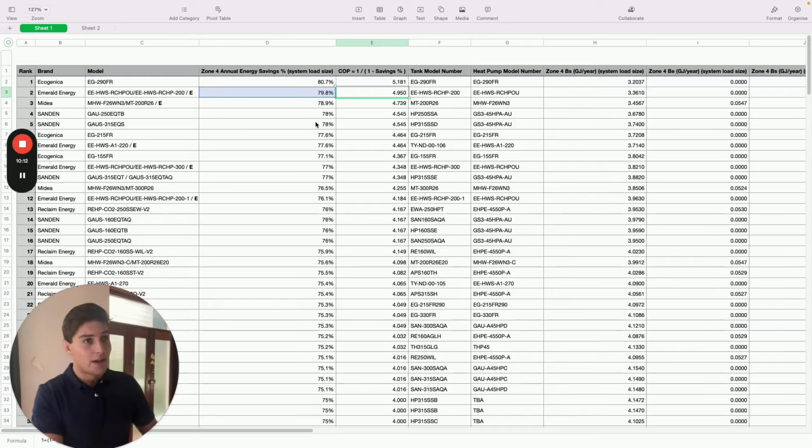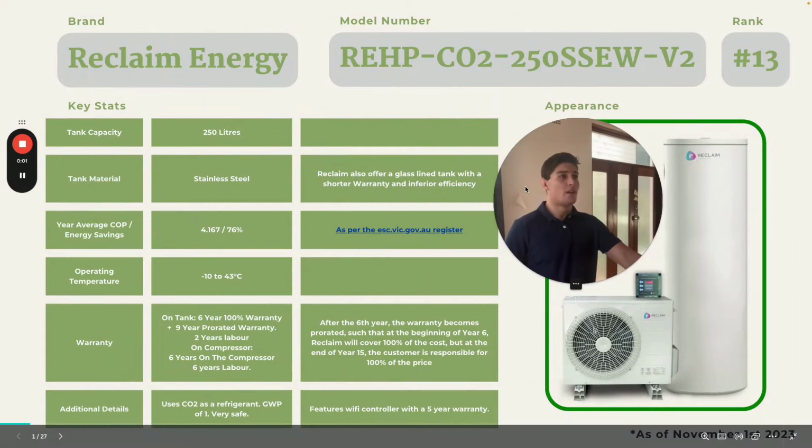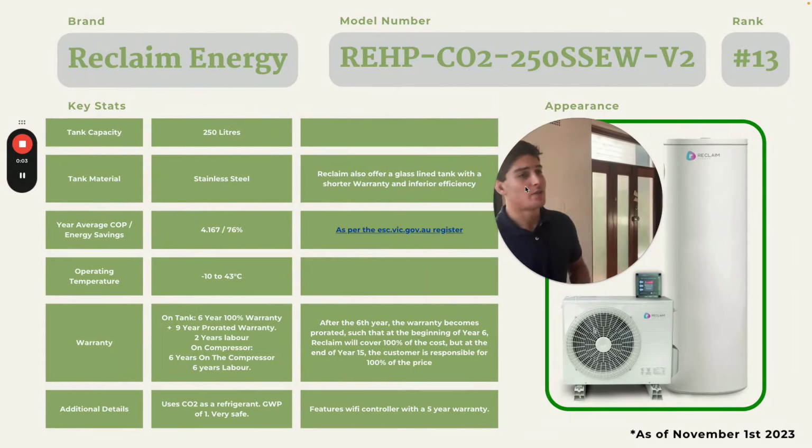All right, that being said, I think that is everything. We can jump into the reviews. But kicking off at number 13, one of the most expensive heat pumps on the list, we have a Rheem Energy, specifically the REHP CO2 250 stainless steel EW version 2 heat pump. They all have weird names like that. This is ranked number 13 on the list that I've shown you before.